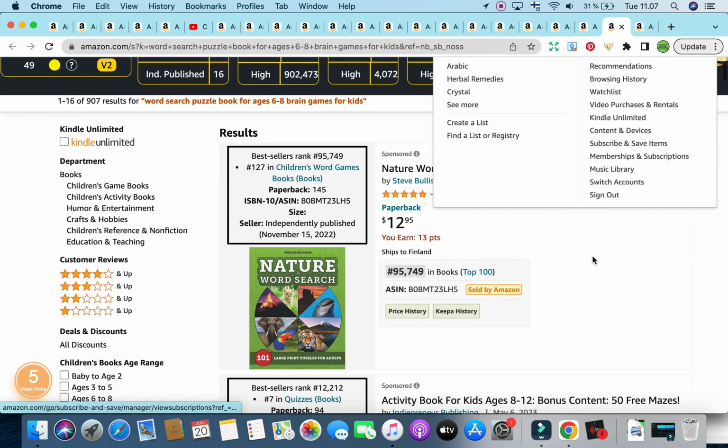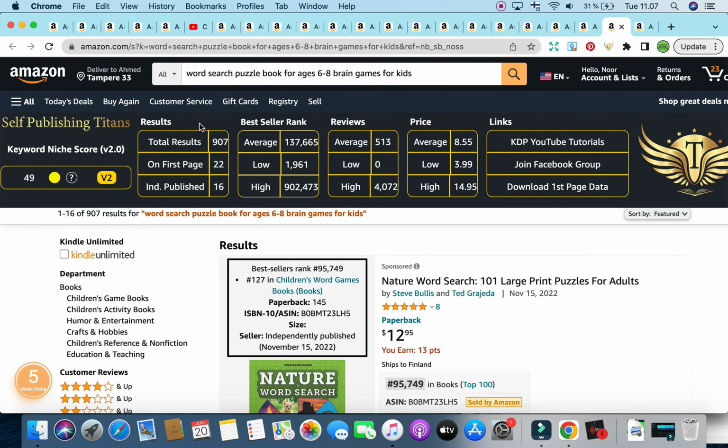Also, for the sake of all the analytics here being really great and showing the profitability of this keyword, I'm going to go ahead and ignore the number 5 given by the Amazon Scout Pro Chrome extension. Now, in the case that we do get a poor keyword niche score by the Self-Publishing Titans Chrome extension, and we get a really good niche score by the Amazon Scout Pro Chrome extension, which can be accessed right here at the bottom left corner, then what we're going to do is look at the analytics.